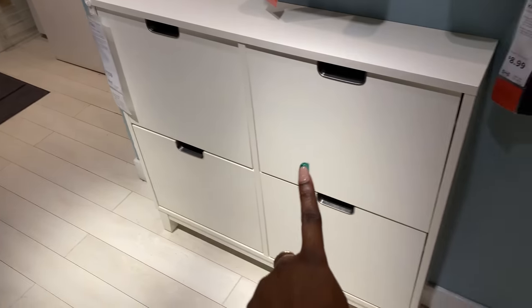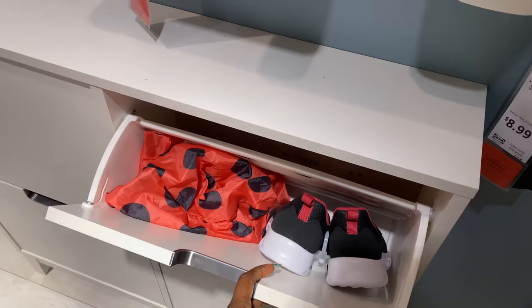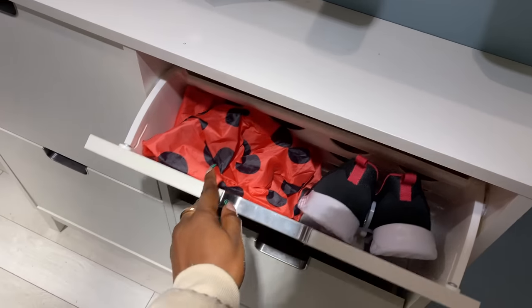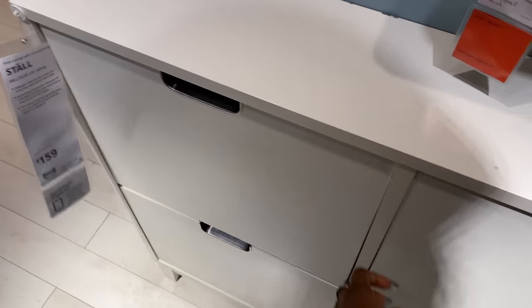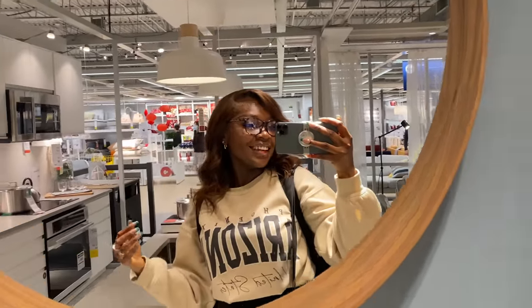I wanted to get something like this for my little walkway, so that when guests come, they can just put their shoes in here. I haven't decided yet because my walkway is really tiny. With a mirror as well. Oh, look how big this mirror is and how cute it is. I look so cute.